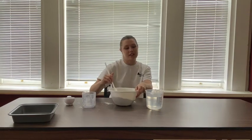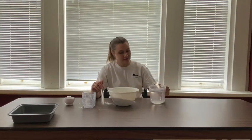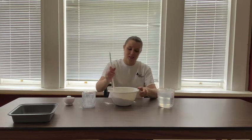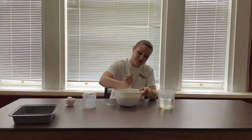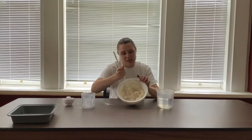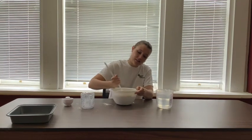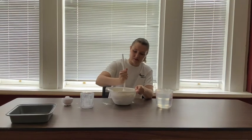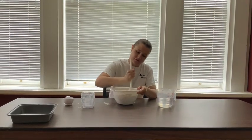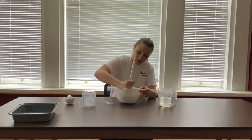Once it's all mixed in, add 3/4 of a cup of water. That's about 3/4. And stir it all in. Keep stirring. And you'll see that a dough starts to form in the bottom. You might have to add a little bit extra water as you go. Maybe just a little bit more. Scrape the sides, make sure you get all of the flour off the bottom.